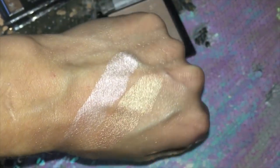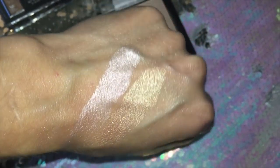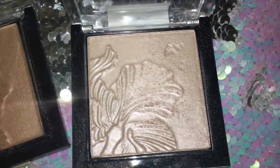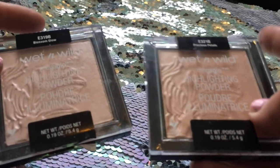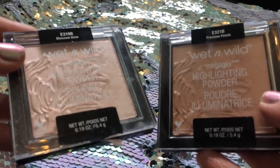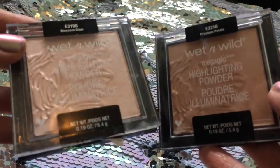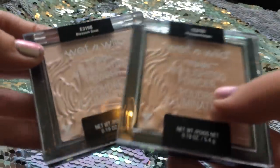I absolutely love these. I feel like if you've got very fair skin, Blossom Glow will be the one for you. Whereas if you've got slightly darker skin or olive skin or just deeper skin in general, then Precious Petals would be the one to go for because it is a touch darker than Blossom Glow. Blossom Glow is more pink and pearly, and Precious Petals is more peachy and bronzy in a very light way. I love the formula of these. It's very light, very flattering on the skin, and you can also build these up to be ultimately seriously blinding. So I'm going to be keeping both of these.